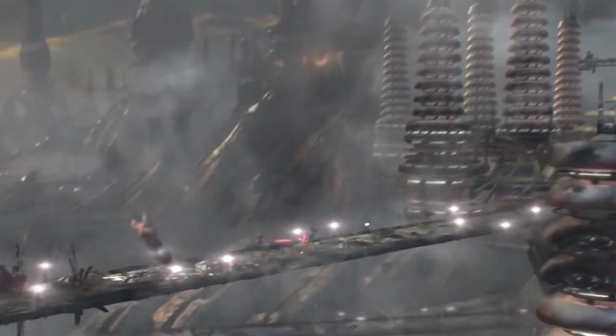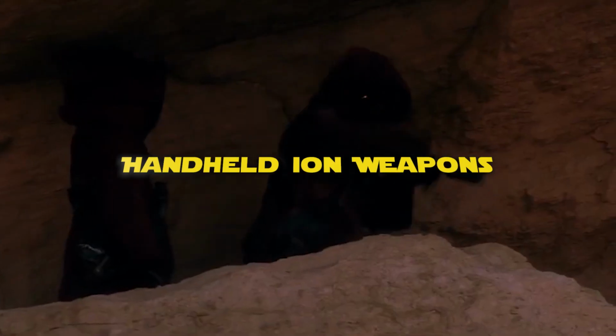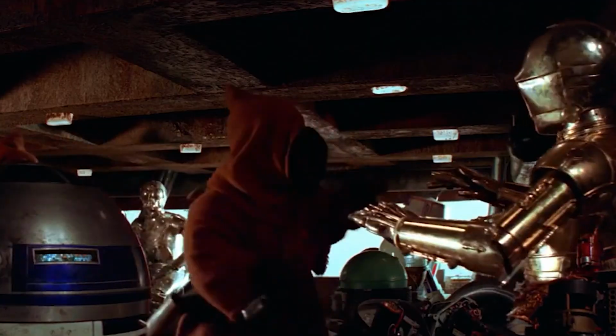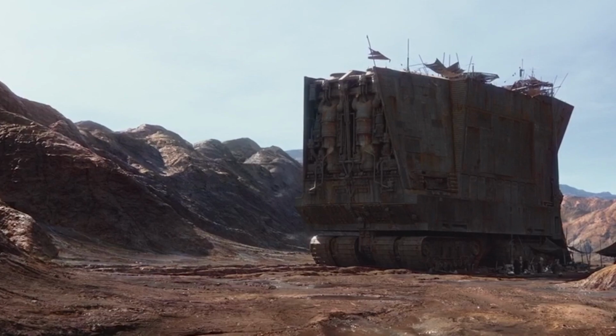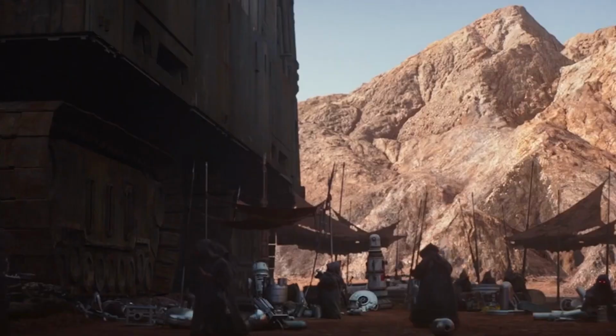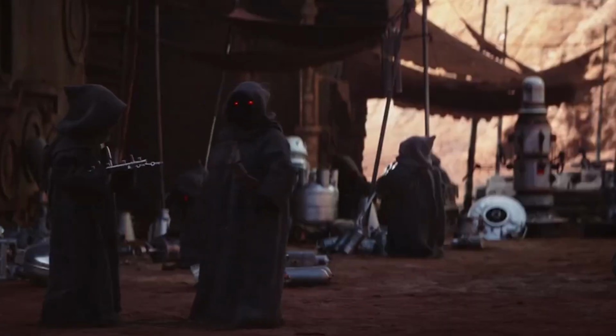Starting with handheld ion weapons, the most popular weapon in this group is the Jawa favorite, the Ion Blaster. Ion blasters, like those wielded by the crafty Jawas of Tatooine, were specifically designed to disable electronic systems and droids. They're the go-to gear for these scavengers during their hunts for salvage.